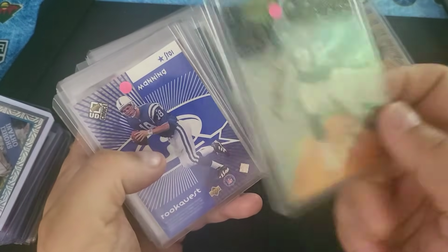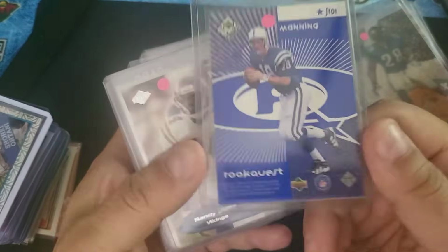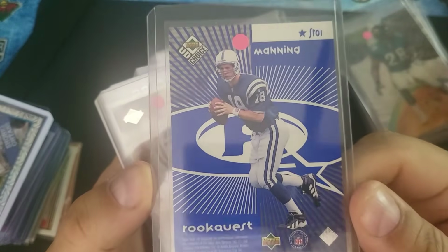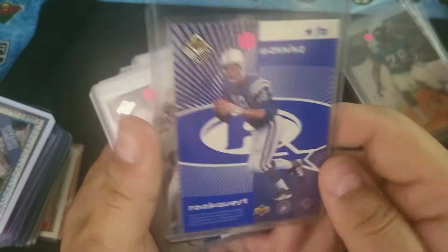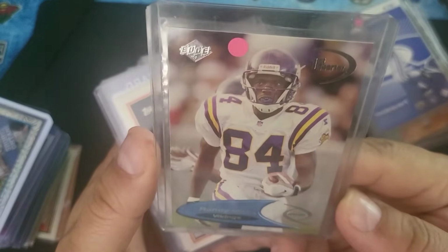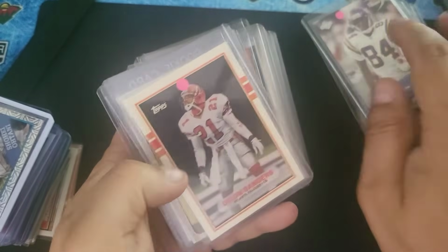This was a basketball card of a big name player that would be at least hundreds of dollars, if not $1,000. So for 75 cents, I thought that was a good deal there. Rookie Quest. This has Elway on one side and Manning on this side. Of course, this is Manning's rookie year, so I would consider that a Manning rookie. This is 1998 Edge Odyssey, so this is a Randy Moss rookie card for 75 cents.